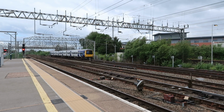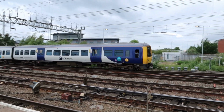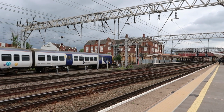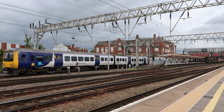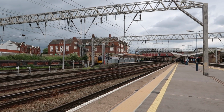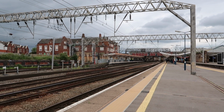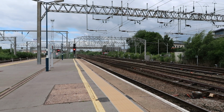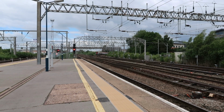It's from Manchester Piccadilly to Crewe. As into the platform it goes, it should be working the service to Manchester Piccadilly after. So, we'll see for the next trains to arrive. As here comes Transport for Wales 197, as it works a service from Manchester Piccadilly to Caledonian.